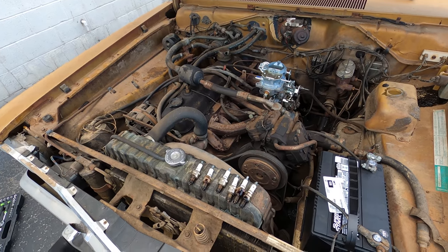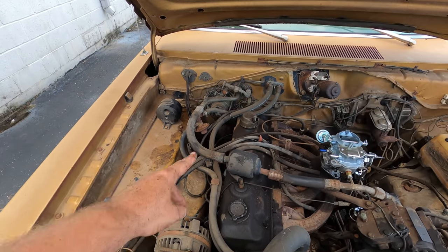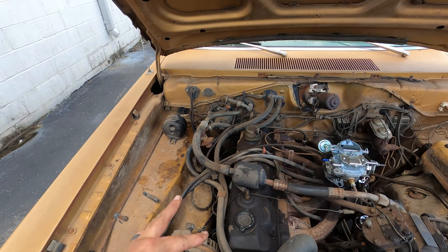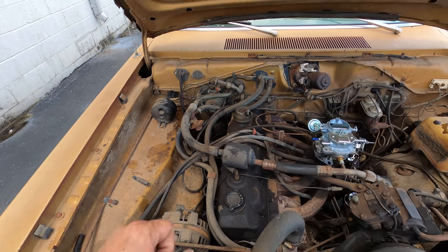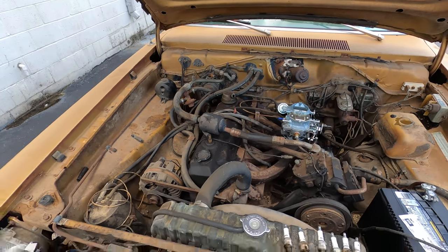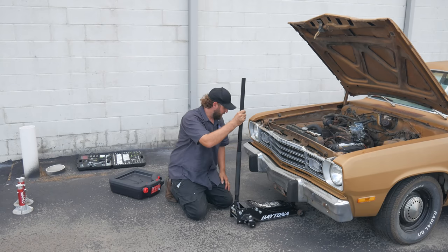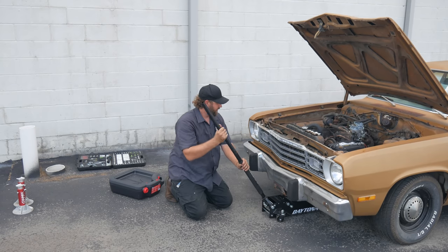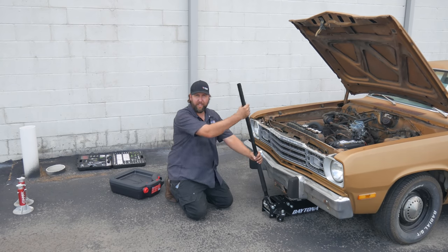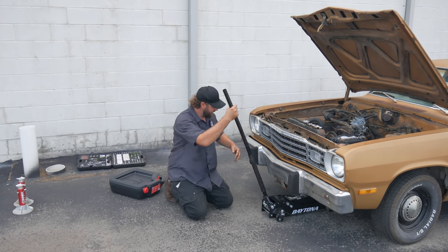92.37% anyway. Someday a guy should probably do a compression test here and maybe even a leak down test. Nope, probably not. Okay, the oil's still piping hot, so let's go ahead and get this up and drop that. Fun game a guy likes to play by himself is slam a jack under a car and start lifting. It's gonna grab something eventually.